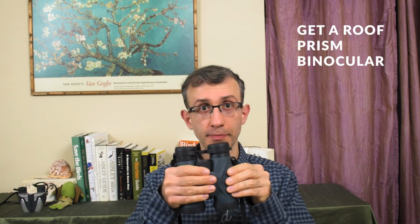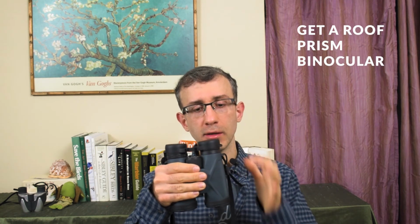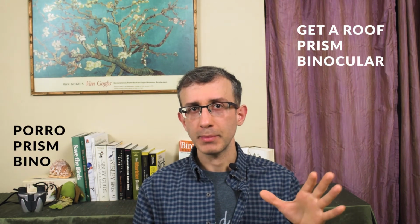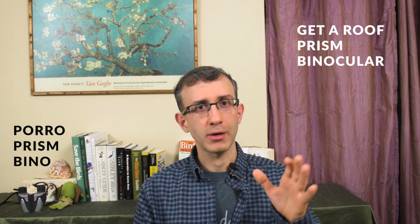Tip number 8, get a roof-prism binocular like this one, in which the eyepiece is in line with the objective lens, not a porro-prism model in which the eyepiece and the objective lens are not in line with each other. Porro-prism binoculars have a longer close focus point, they are slightly more difficult to hold, and they're more likely to go out of alignment. Now, if you purchase a roof-prism model like this one, it should be fully multi-coated, phase-corrected, and should not have any coatings that remove colors from the image.